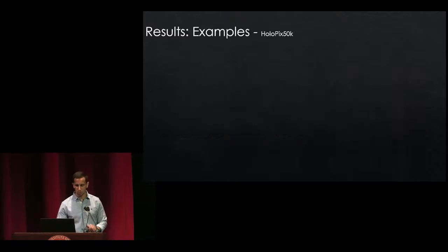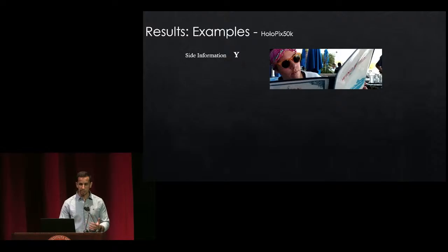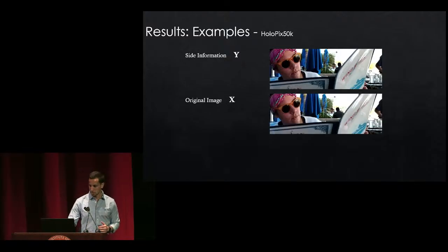Okay, let's move on to one other example from the Holopix dataset. So this is the side information image that is available for us at the decoder side. That's the image that we want to compress. As I said, Holopix have generally smaller disparities, so we can see the images share a lot of common information. But still, we have some unique information that is only available in X and not available in Y. For example, the man's shoulder or the distance between the water glass and the menu.